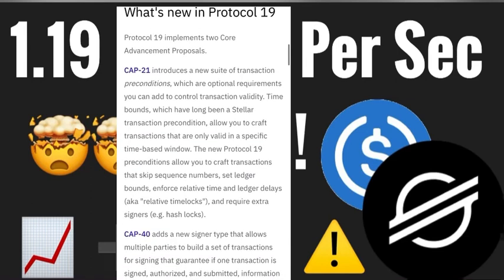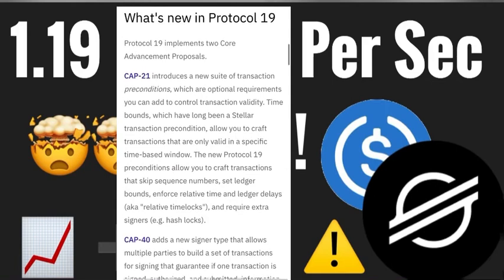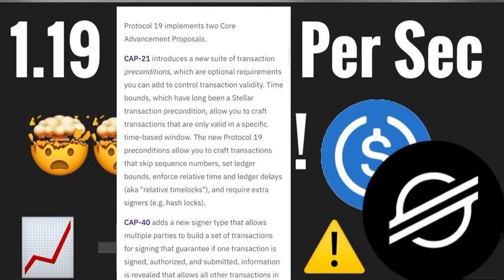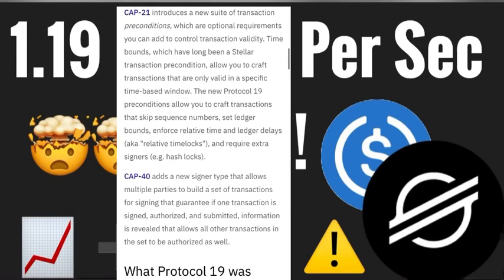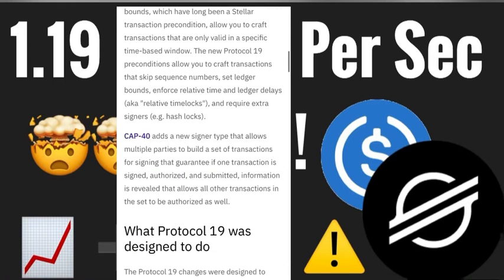CAP 21 introduces a new suite of transaction preconditions, which are optional requirements you can add to control transaction validity. Time bounds, which have long been on Stellar transaction preconditions, allow you to craft transactions that are only valid in a specific time-based window. The new Protocol 19 preconditions allow you to craft transactions that skip sequence numbers, which is great, set ledger time bounds, enforce relative time and ledger delays, aka relative time locks, and require extra signers, for example, hash locks.